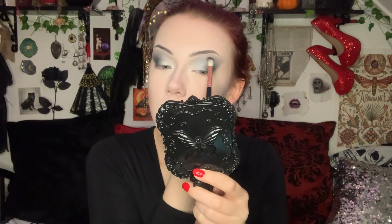And then with the brush that had the grey on it, I'm just going to bring that back into the centre. And whilst I'm here, I'm also going to use that to highlight my cheekbones because why not?